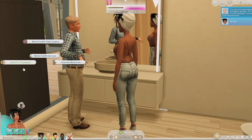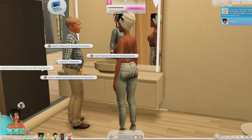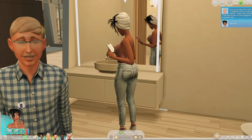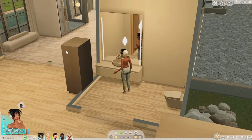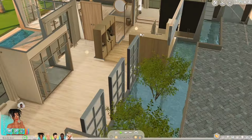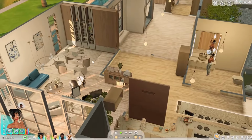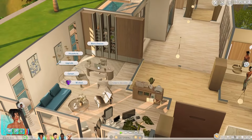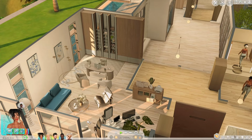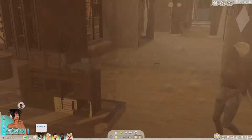So they can just wind down in a lounge, y'all. But it don't even say... Let's just send him for treatment. Cause it don't say Medicaid. Okay, good. He's gone, y'all. Let's close up shop, child. Let's close it up before somebody else come in here. Close the office, girl. Close the office.